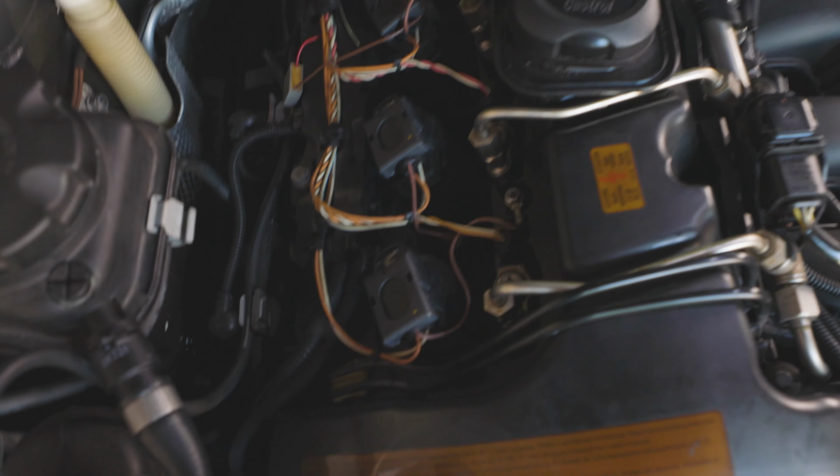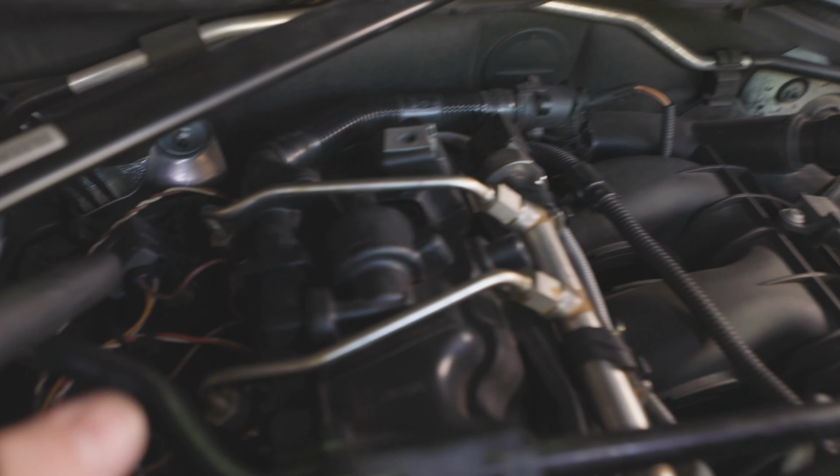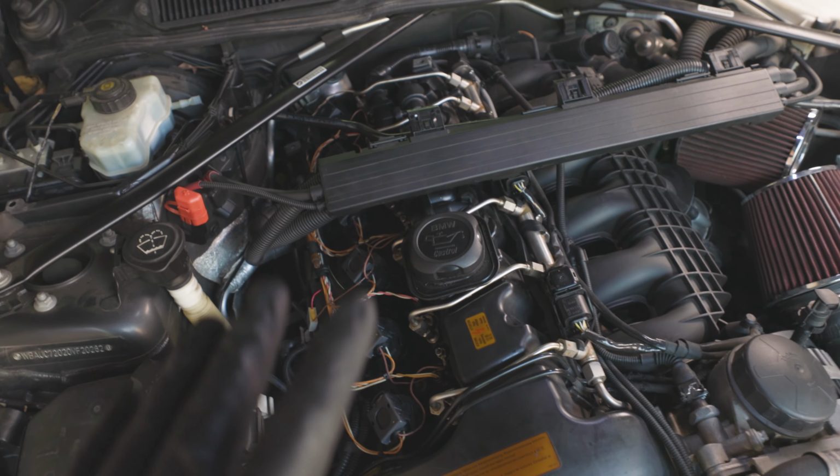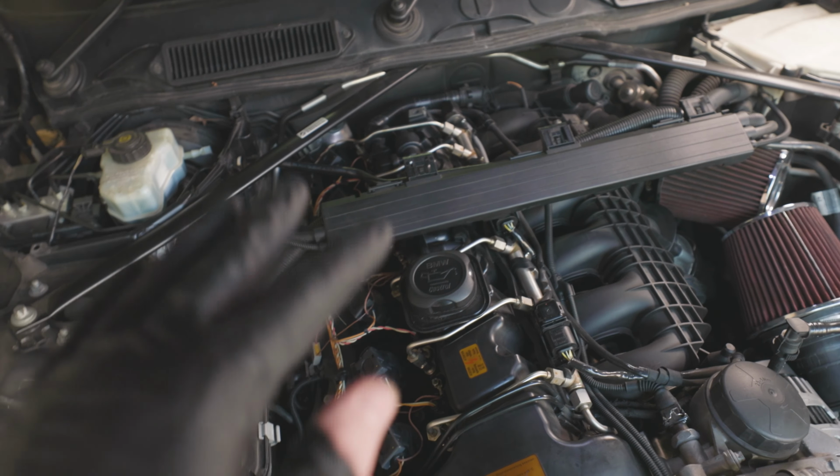So we are finally done. All of the coil packs in, all of the spark plugs in, all of the new injectors in, fuel lines back on. The final step is we need to code these injectors, so we'll get onto that shortly.